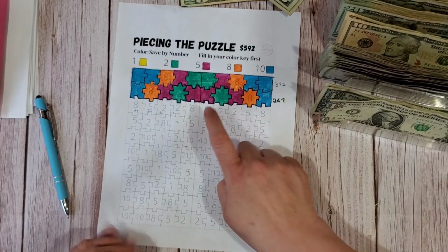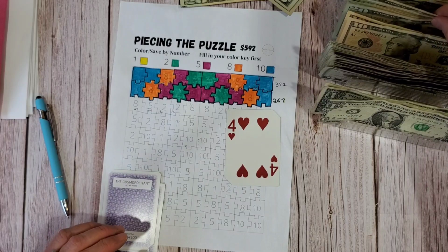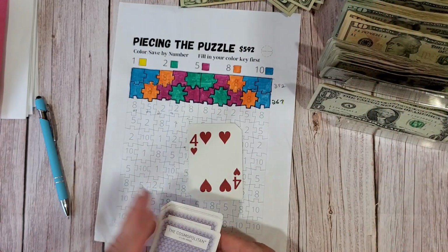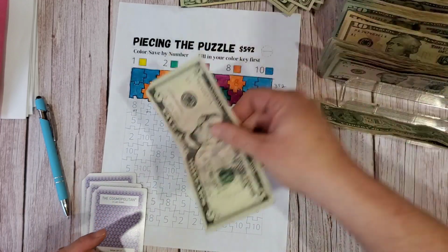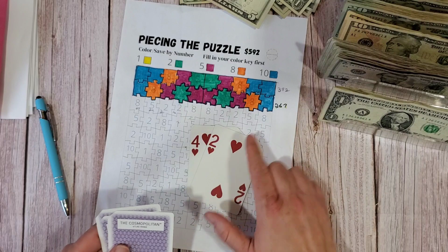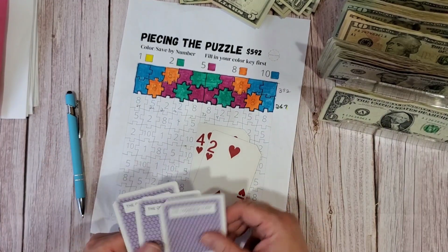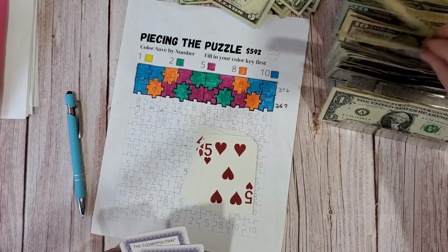Okay, so 8 times 4 is 32, 20, 30, 31, 32. 2 times 2 is 4. I'm going to put a 5 in and take a 1 out. The next one is 2. Let me write these down. 32 and 4. Okay. And then the 2, I got 5, so that's 10. $10.